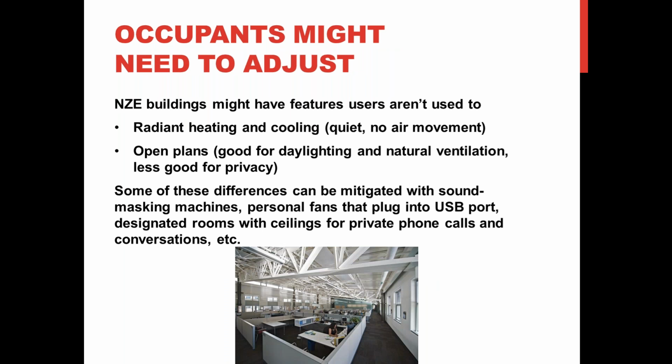And so we've talked about how the occupant has a big impact on the building performance, and sometimes the building has a big impact on the occupant and they need to make some adjustments. So in an office situation, you see here a photo from the inside of that National Renewable Energy Lab office.